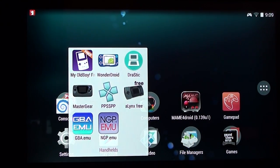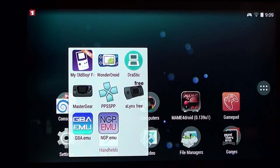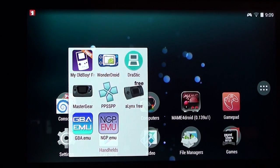Handhelds, Game Boy, WonderSwan, the DS emulator is particularly good. I'll show you that in a minute. Master Gear, that plays Master System. PPSSPP.